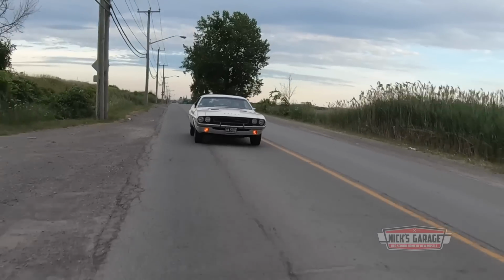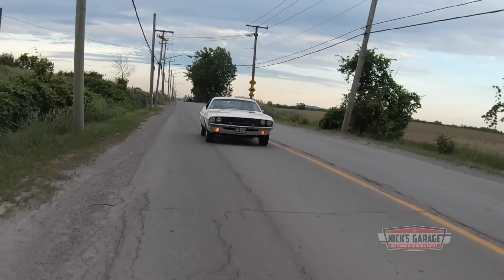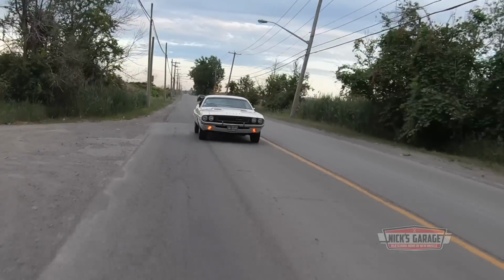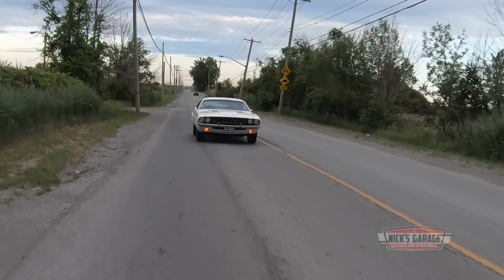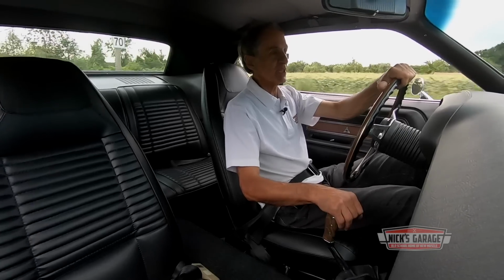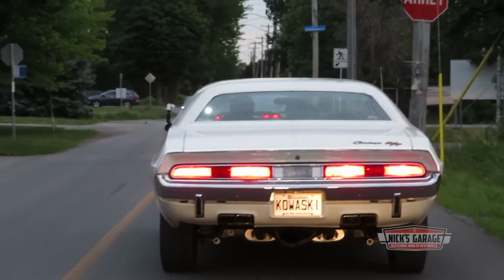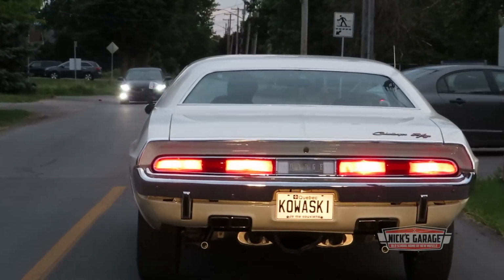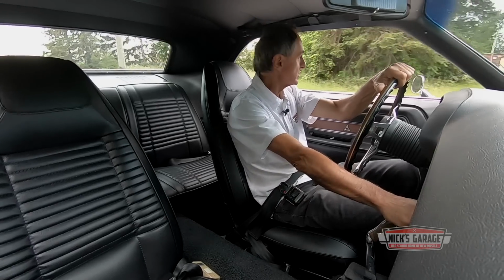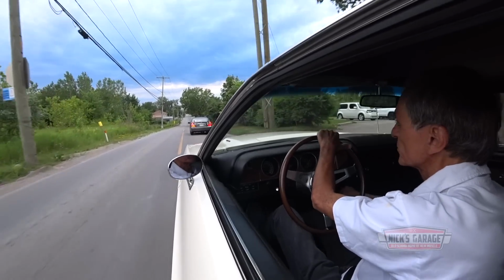It's got no ABS, no airbags. But then again, this car came with front drum brakes, and I installed front disc brakes. I also installed power brakes, a power brake booster. So I added some safety features. It's all good. Well, let's go for a ride.